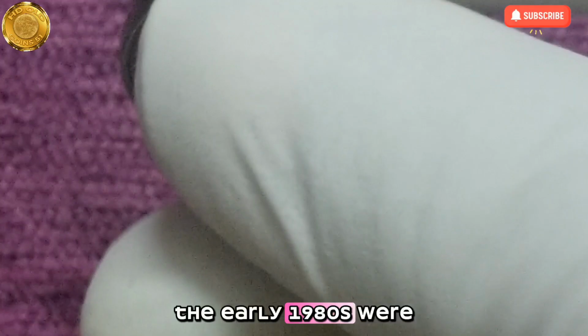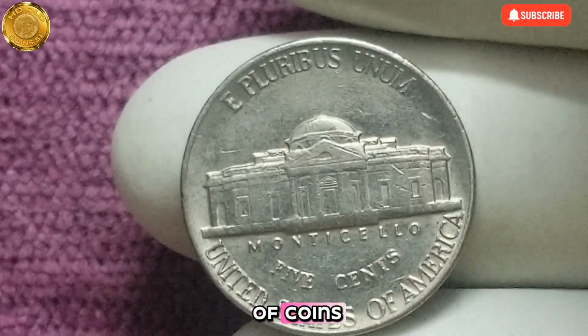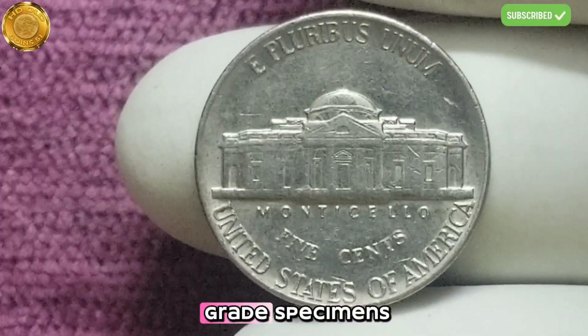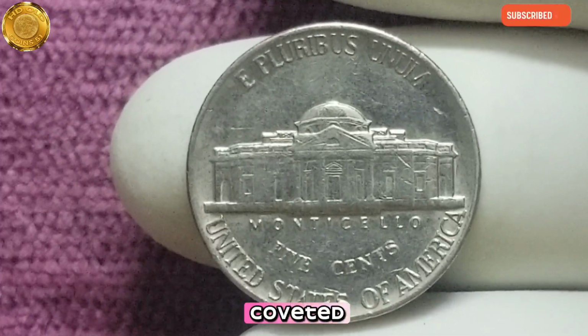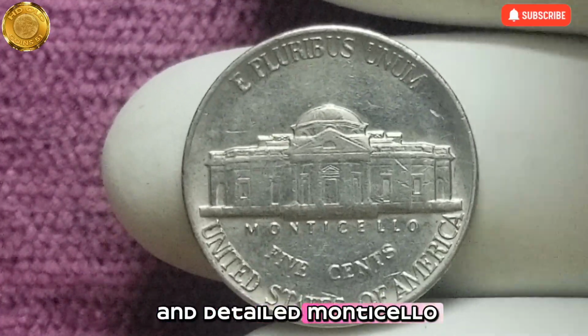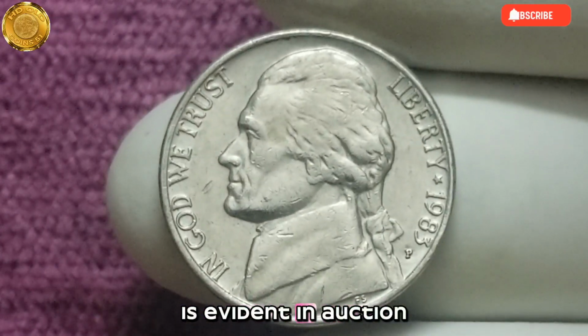The early 1980s were a period of economic flux, leading to increased circulation of coins and, consequently, more wear and tear. As a result, high-grade specimens, especially those with the coveted full steps designation, indicating a fully struck and detailed Monticello, are rare treasures. The allure of these high-grade nickels is evident in auction rooms.